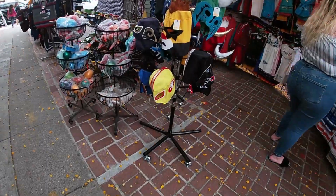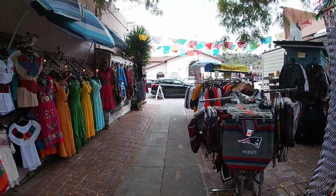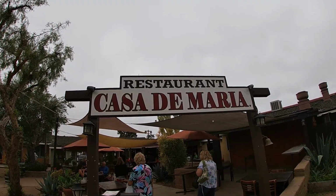Ooh. San Francisco 49er Lucha Libre. That's my team. Alright, so we're still here in Old Town, doing some more shopping. We're about to eat lunch someplace. We'll see where we go. I guess we're eating at Casa de Maria. We'll see how it is, see what we have for lunch, and we'll let you know.